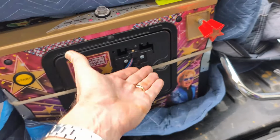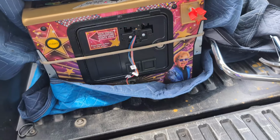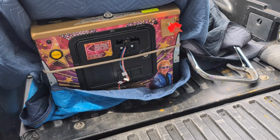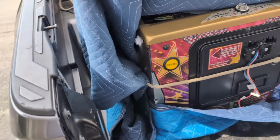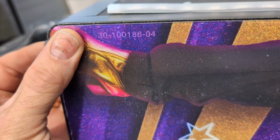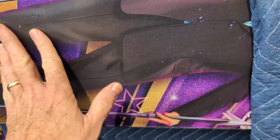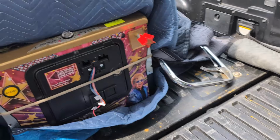I don't know. It's locked up, so I'm going to have to drill. They didn't have keys, of course. Hopefully the key for the head is on the coin door. Who knows? But I noticed it's still got the cellophane on, so this thing was never really fully unboxed. It's still got the clear cellophane, so this looks all murky, but that's because it was never fully opened up.